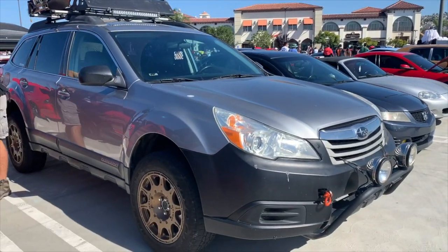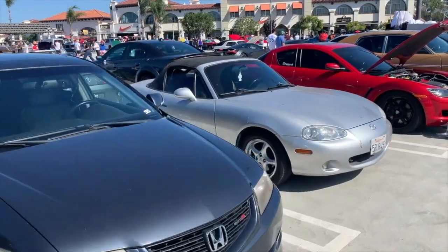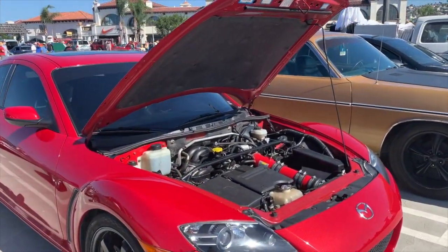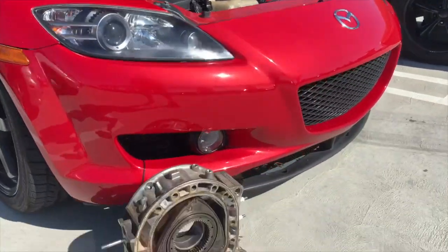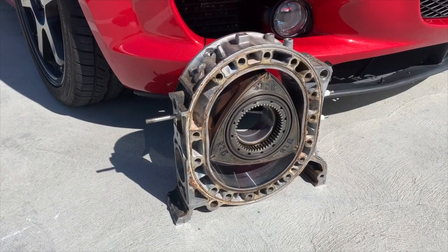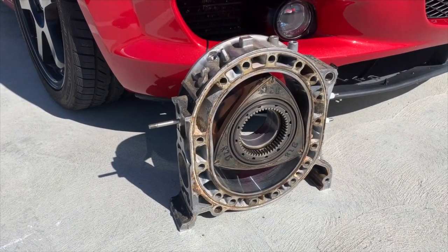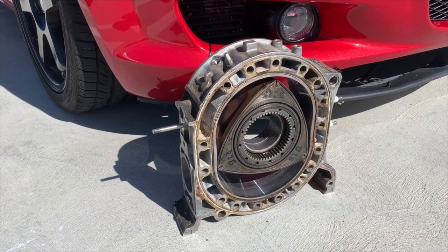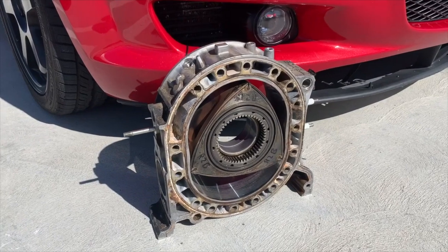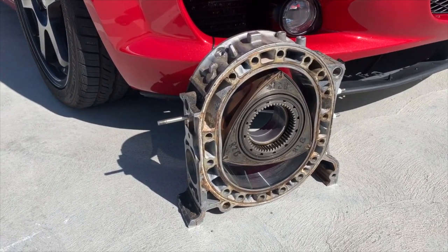This is a Subaru that somebody seriously takes off-road. Love it. Honda, little Mazda. Okay, really interesting. So this is an RX-8, and what they've got there is one of the rotors out of a rotary engine. Really interesting. So rather than having pistons go up and down, that triangle rotates in the engine, and there are three firing areas around the outside. You can actually see the spark, well, should I say spark plugs on one side, then you've got an exhaust area and an intake area.